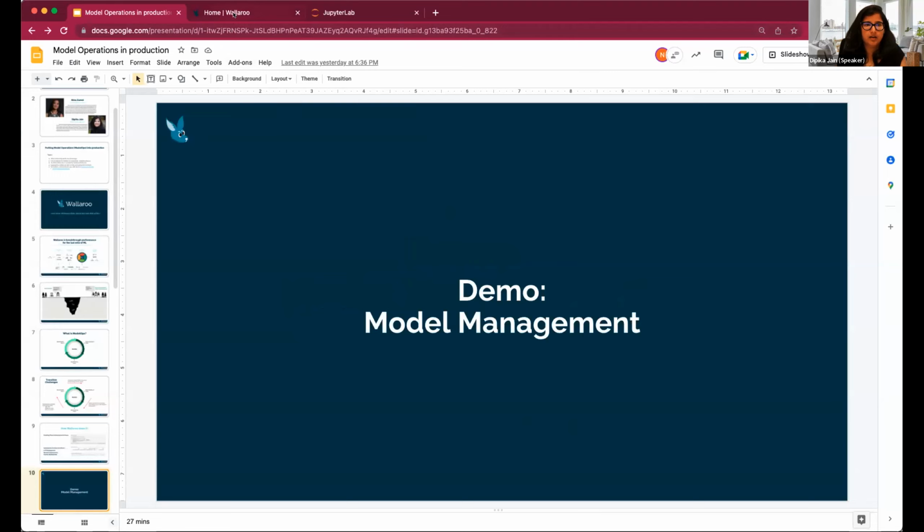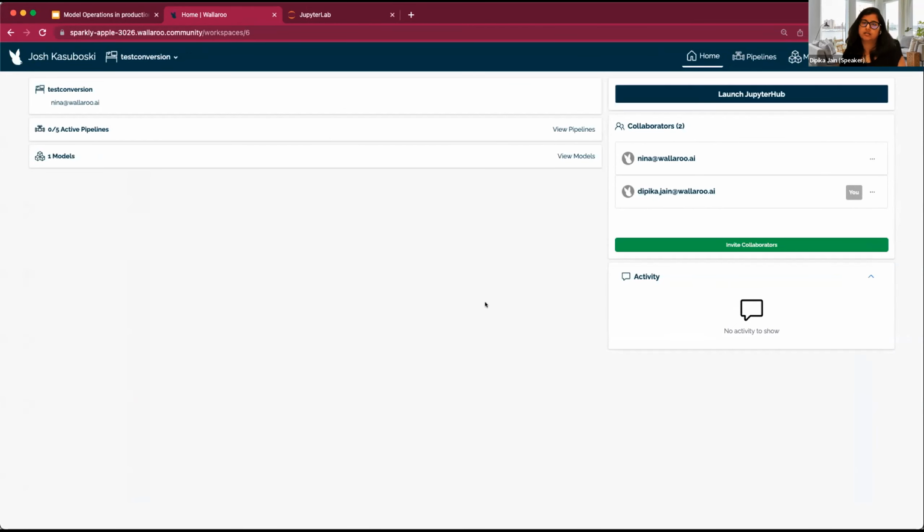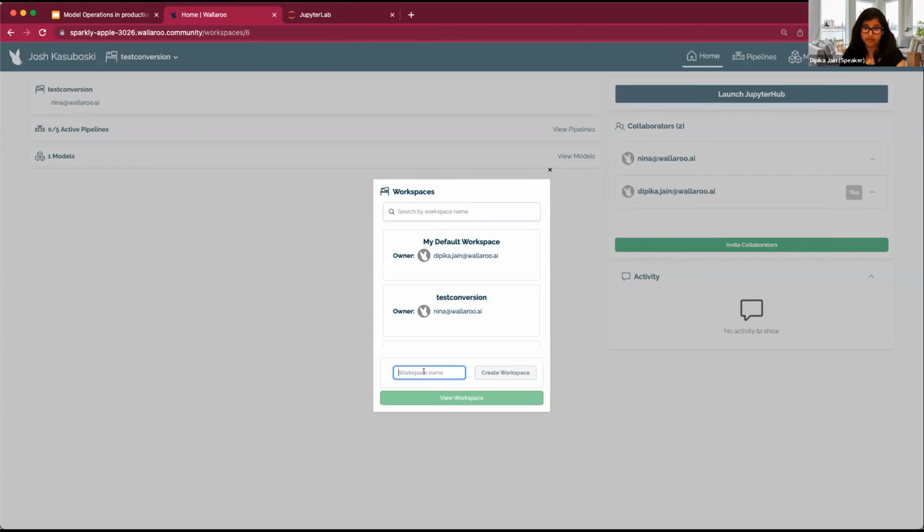Okay, all right, so this is our platform. I hope everybody can see it. This is the Wallaroo dashboard where all the team members, the business stakeholders, subject domain experts, data scientists, and ML engineers, can work together on a single model or a single pipeline. For example, we can run different experiments here. As you can see, we have listed 4 different experiments. For today's purpose, I'm going to create a new experiment for us. Let's call it AI camp.